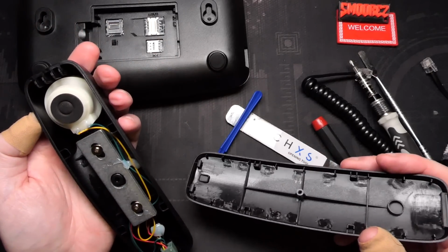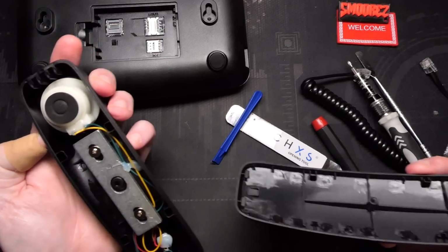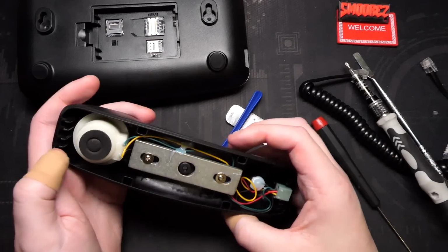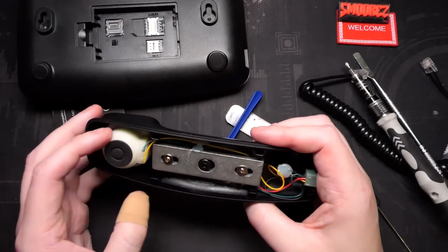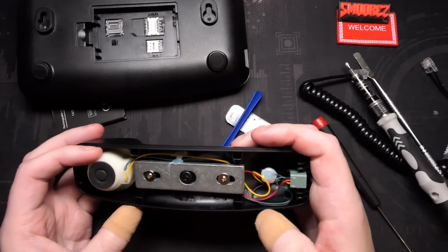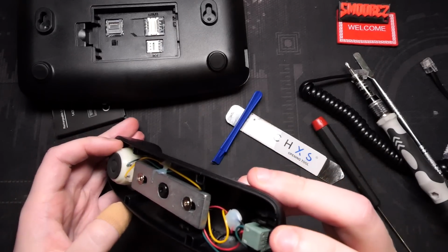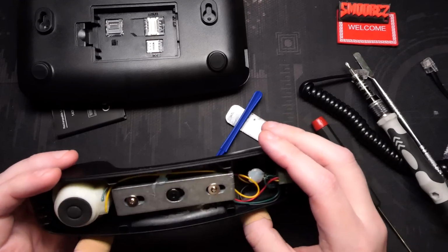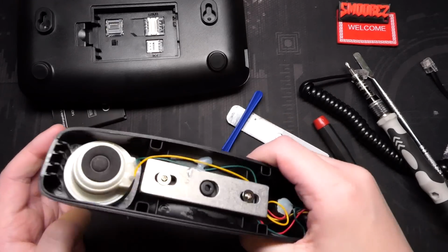Inside of, what the hell? Metal weight. I wasn't expecting that in there, but yeah, metal weight. Okay, that's good. We have the microphone down the bottom there, which is just hot glued into place, and the jack. That's just a bunch of wires. Yeah, I didn't think there'd be a metal weight. That makes sense, because it's quite heavy.